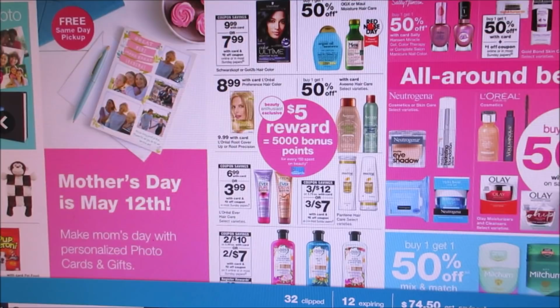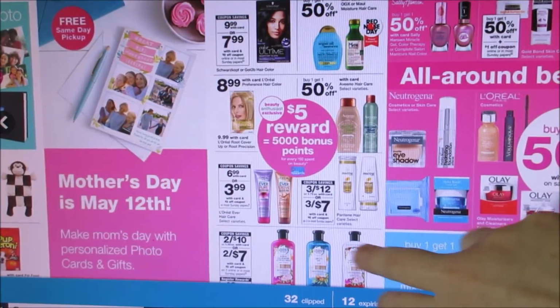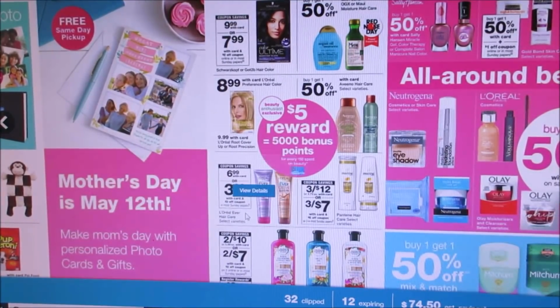Now, there are coupons to print on coupons.com if you guys are interested in that. Pantene is 3 for $12. We are getting a $5 off of 3 coupon, making them $7.